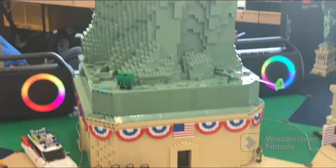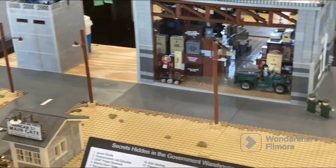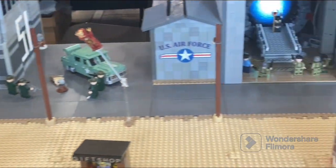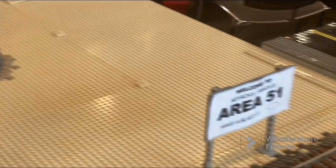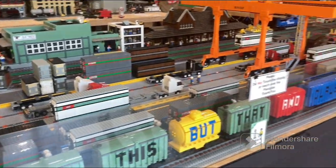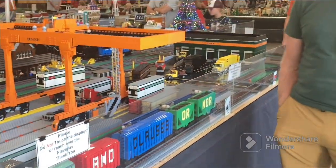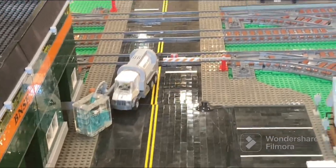at places like this. Now, this is a really cool Statue of Liberty that had music, fireworks, all sorts of cool stuff, if you saw my short. And then there's a whole bunch of little references here in this Area 51 section of the mock. Of course, a little shipyard, train yard, I should say. And I really like the road designs here.